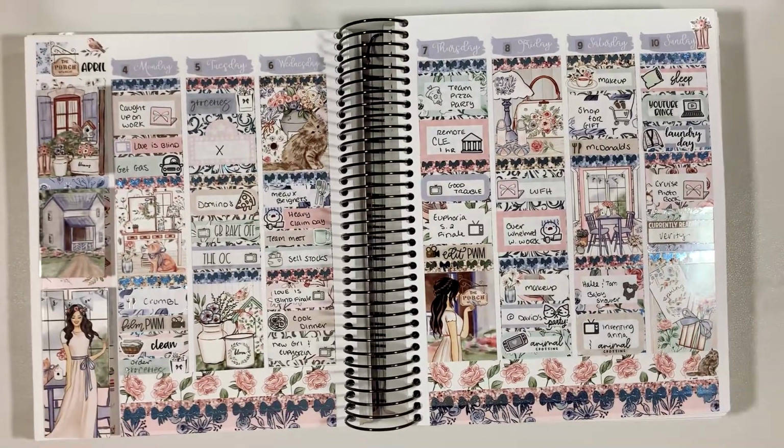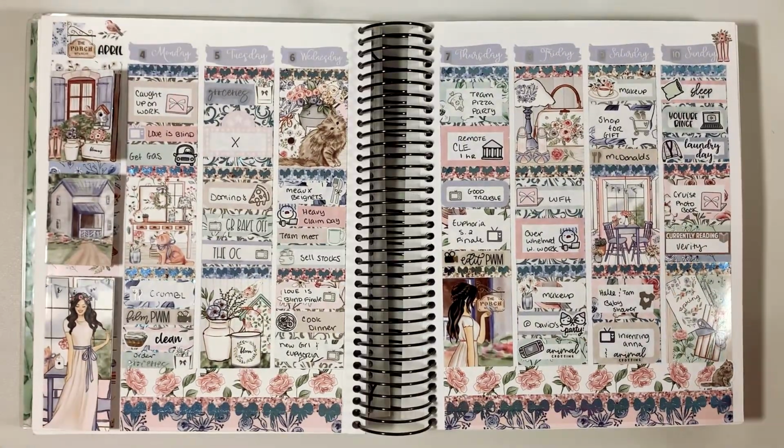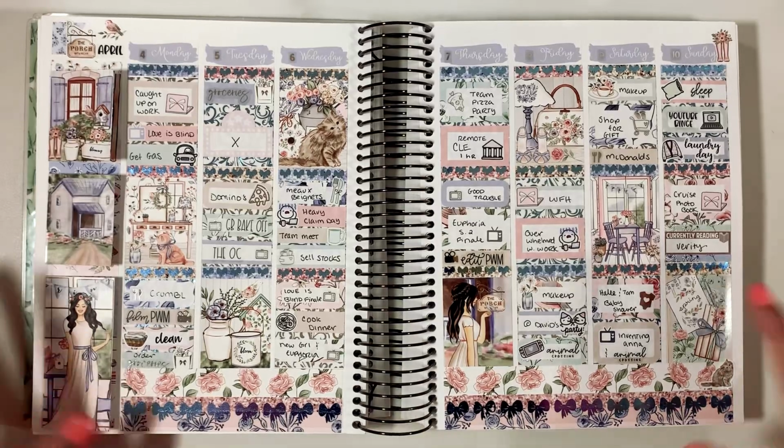Let me fix the lighting here. Okay, so I moved some things around. Hopefully this is a bit better with the glare.